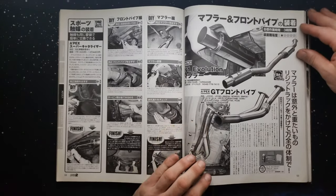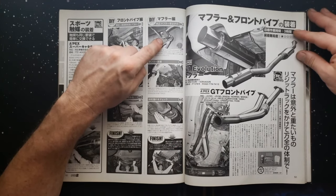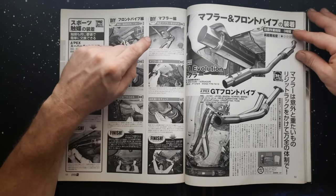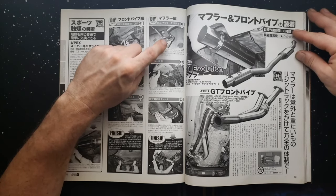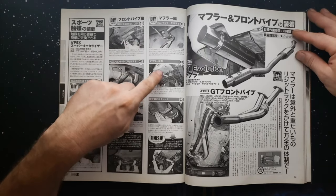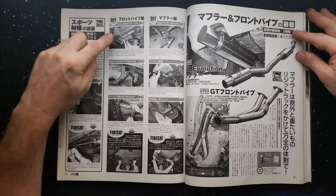Muffler. Yep, fitting a muffler. These are a prick to get off. Use silicone spray and that will help you. WD-40 will work too, but silicone spray is the bomb. I don't use monkey wrench. I just use a pry bar or a long screwdriver. If you've got silicone spray, it should come off. Get it off, remove it, and then fit the new one.